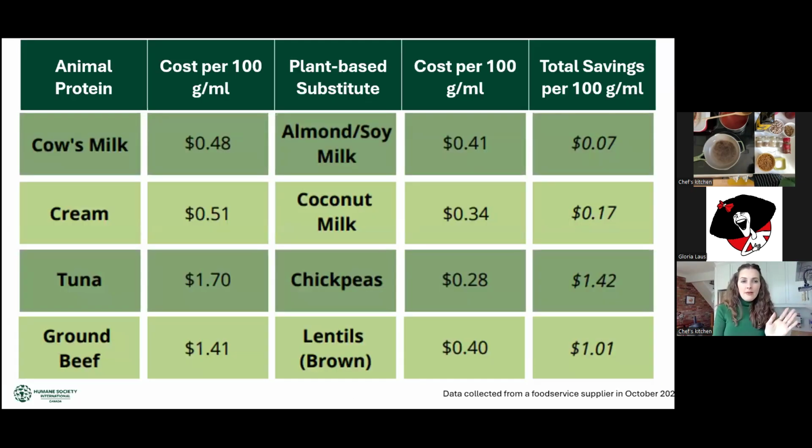And this is just one of the resources. I also work for an international company called HSI Canada. I'm part of their forward food team, and I train chefs all across Canada just how to get more fruits and vegetables on large institutions' menus like hospitals and universities. And so cost is always a big thing. And here are just some examples of simple swaps that also save money.